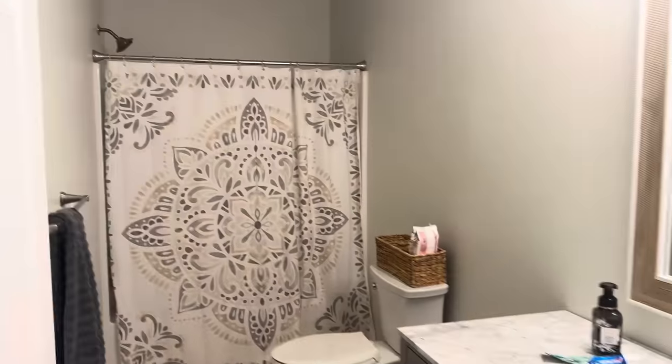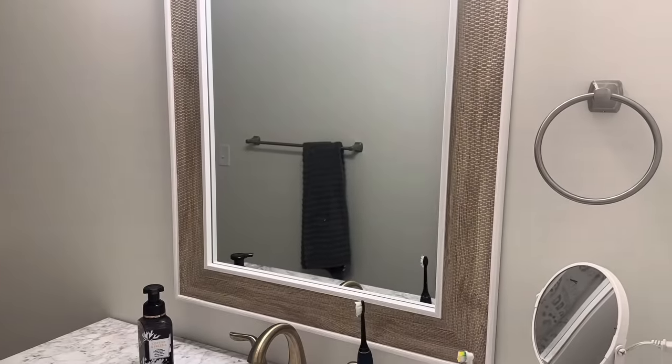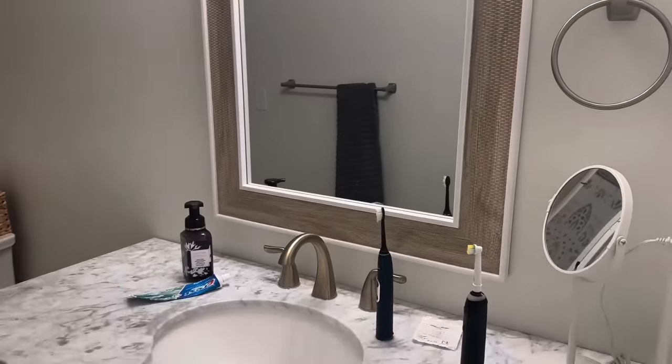This is the upstairs bathroom. I am obsessed with this mirror. We got this mirror from Lowe's, I think, or Home Depot, one of those. All right, so that's all I'm gonna show for now.